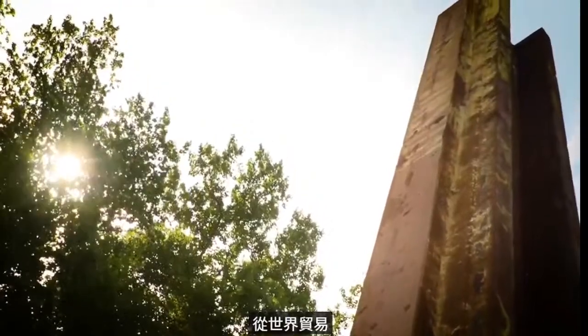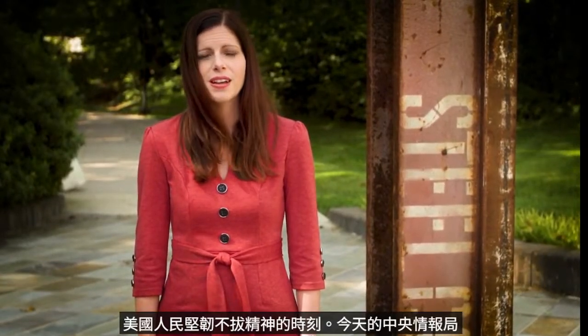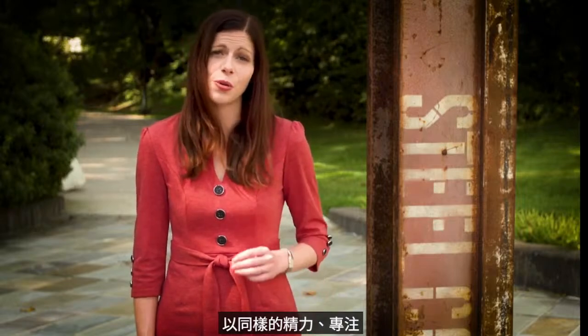This rusted column weighs 9,000 pounds, and it stands 17 feet tall. It was taken from the World Trade Center Building 6. Our current director, Gina Haspel, once said of the 9/11 anniversary that it is not just a time to remember the lives lost, but also the resilience of the American people. And that CIA today is still taking the fight to the enemy with the same energy, focus, and commitment.